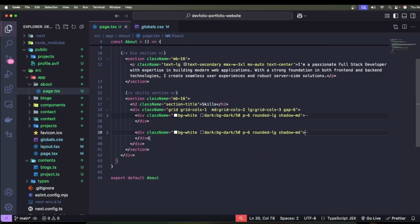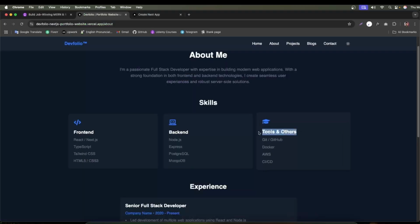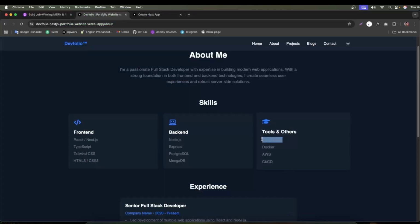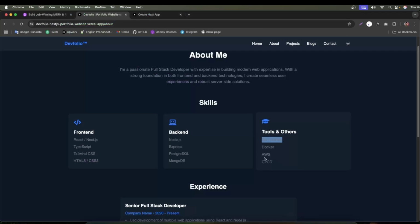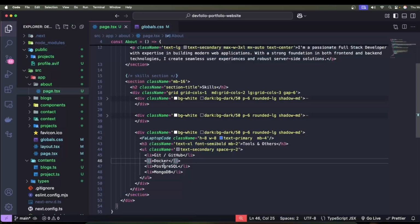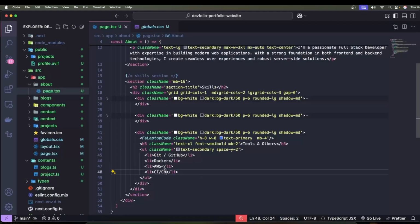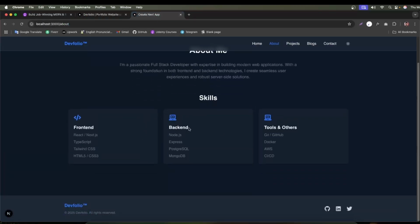So again we'll have to copy this div and paste it here, and this is actually tools and others. So let me copy this title, paste it here, and let me copy all of these tools. Okay, so you can change it on your own, it's up to you which tools you have expertise in. Okay, lastly AWS. Finally, what you will have is CD and CLI. Okay, CLI and CD. Okay, so this skill section is done. You can see this skill section is done.